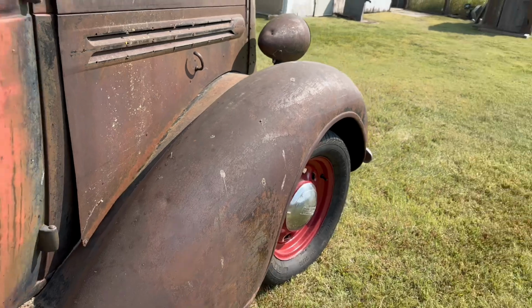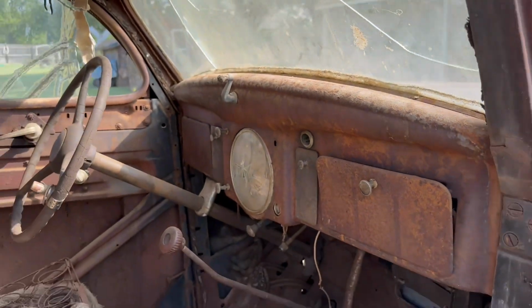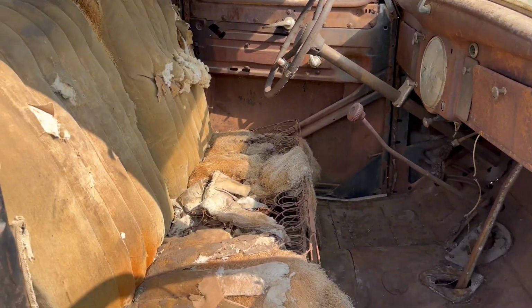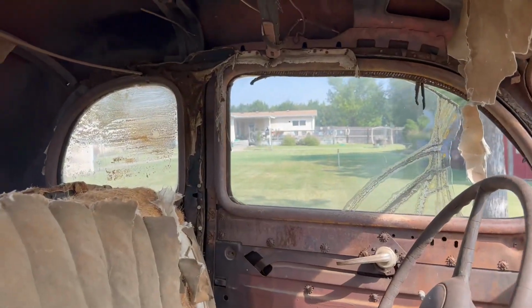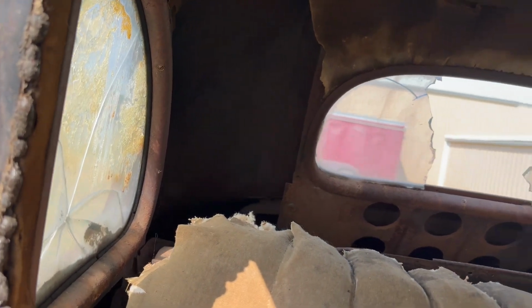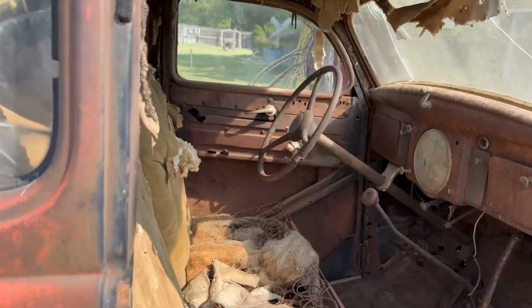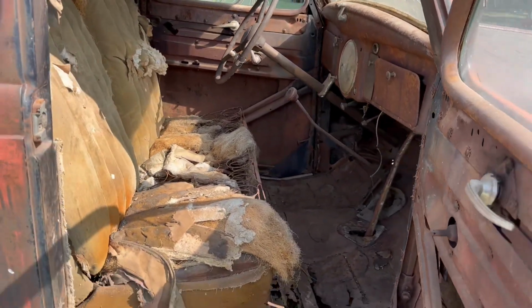And inside, this little Plymouth, there again, pretty much all here. The seats are there. The garnish moldings are here. Super important on a coupe to have the garnish moldings. Just a good little project. So let's go check out some more.